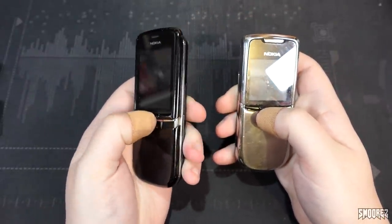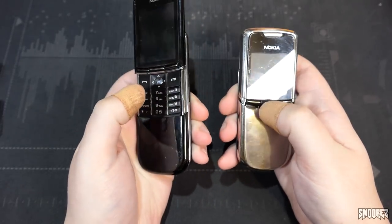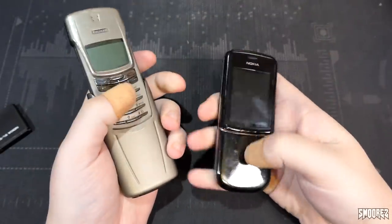Literally, there is a catch. This is quite a stiff mechanism. Whereas this just boop. Honestly, this one works a lot better than this one here. That just goes straight up.